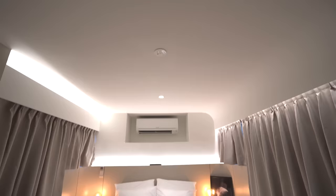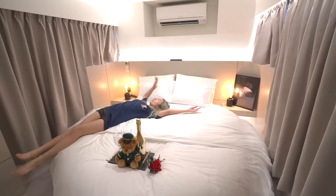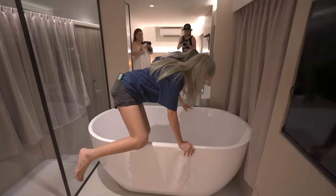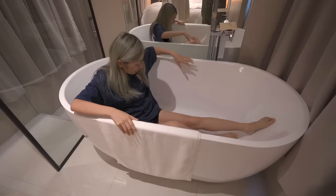This is the first time in my life I've seen a circular bed. Oh my god. Another big difference. Guys, they have a bathtub here. Let me show you how big it is. This is a real life measurement. I think it can fit the three of us.